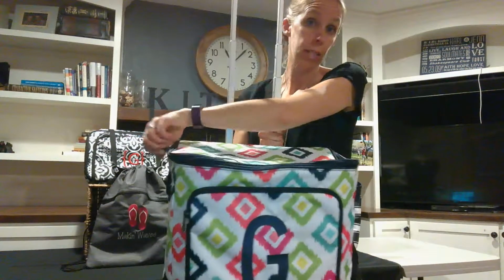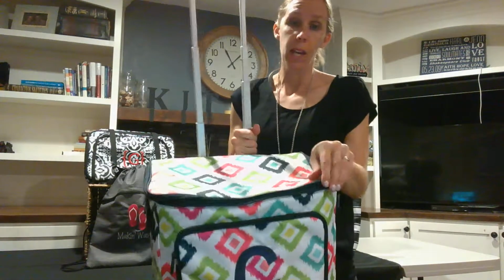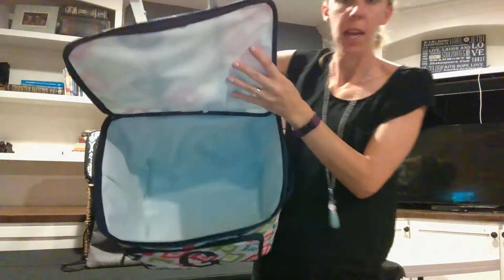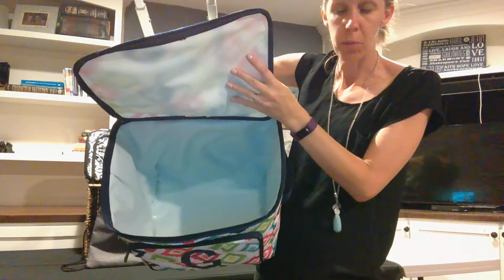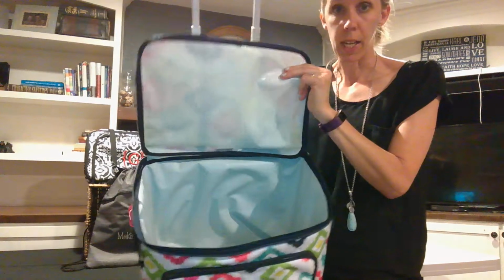It also has the leak lock lining, so you can put ice directly into it and just fill it with all your beverages, and people can just serve directly from there. So they're not opening and closing your fridge all day long and wasting your electricity. And it's got a nice thick lining as well.